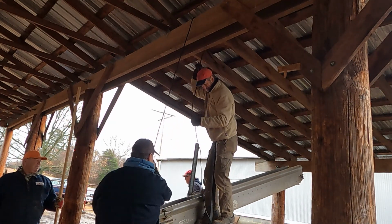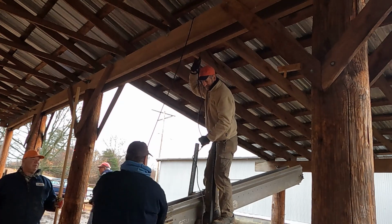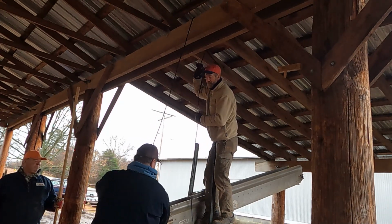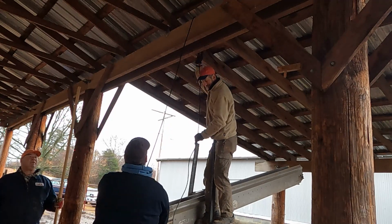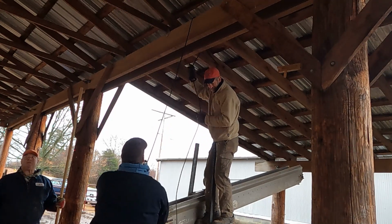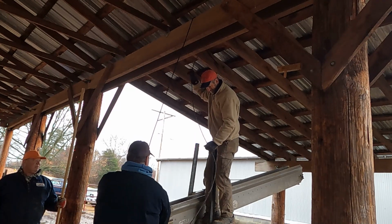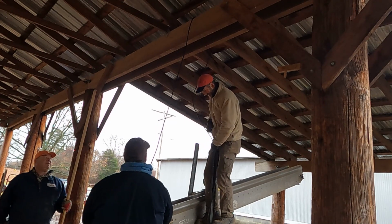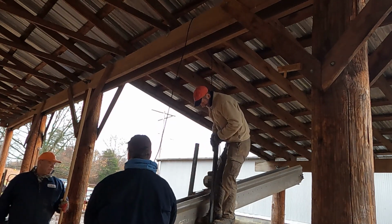We're gonna pull all the slack out and we'll put the excess over at the source. Not all there. There's some over there. We'll have to be able to pull it back. Yes, we certainly do. We want slack so we can pull it back if need be.